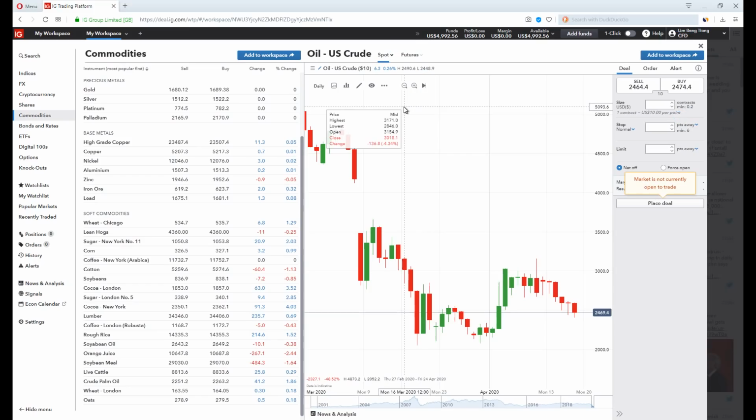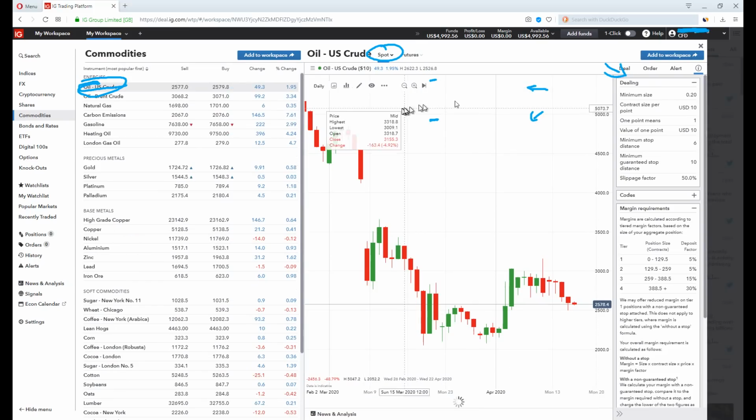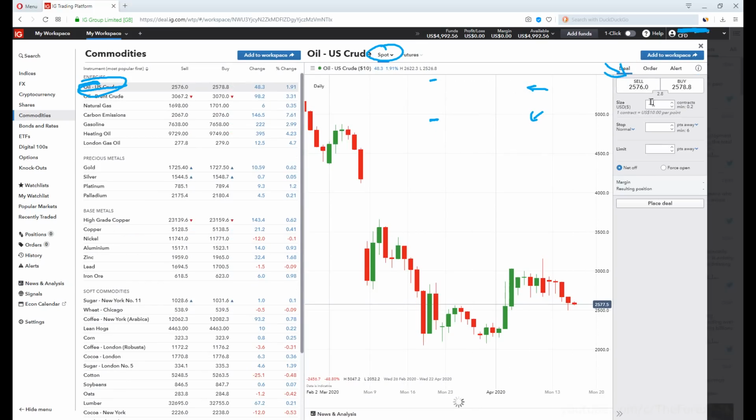If you want to buy and hold crude oil, go for spot market. Futures get expired without auto renewal. IG is a popular platform with big bill trading here. You could have less worry with your money being held with this company.